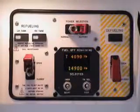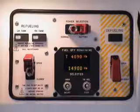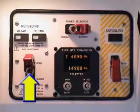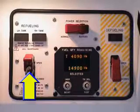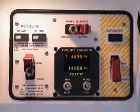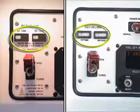Refueling closed white lights illuminate when the respective refueling shutoff valve is closed. The refueling switch enables or disables the refueling operation by opening or closing the refueling shutoff valve. Observe the configuration in the new and in the previous panel.